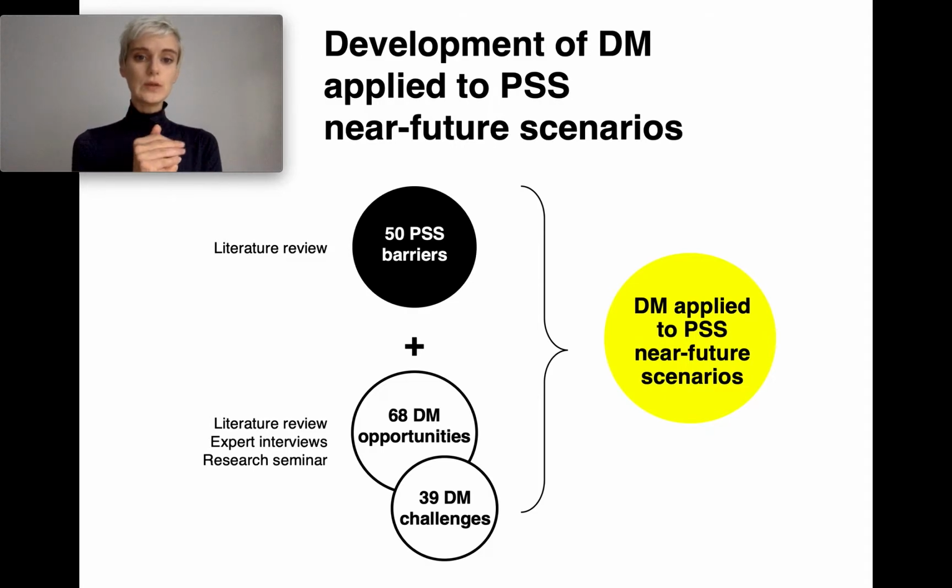So how was that near future scenario development process carried out? First of all, we gathered 50 product service systems implementation barriers that were collected through the literature review, and distributed manufacturing opportunities with corresponding challenges through the literature review and some primary studies, so expert interviews and a research seminar.